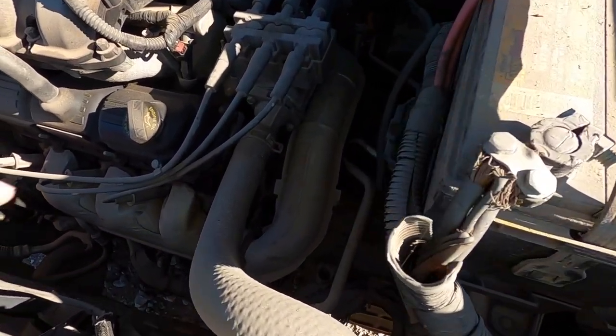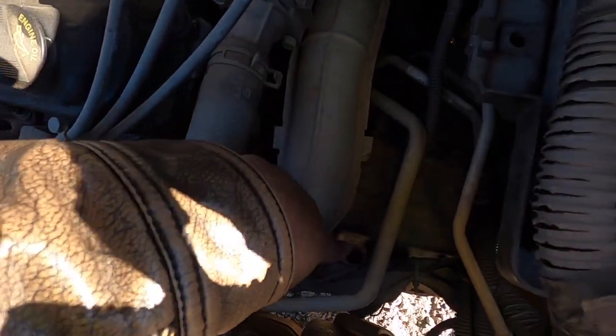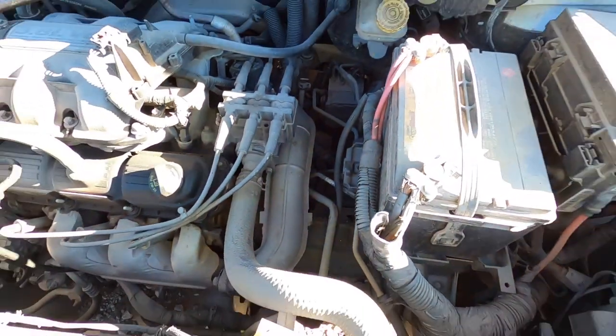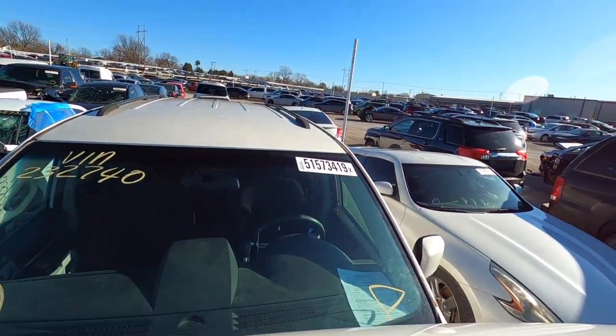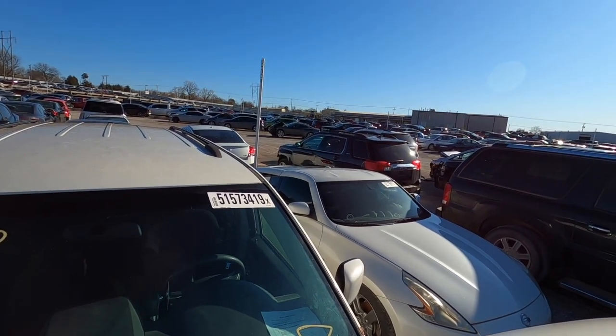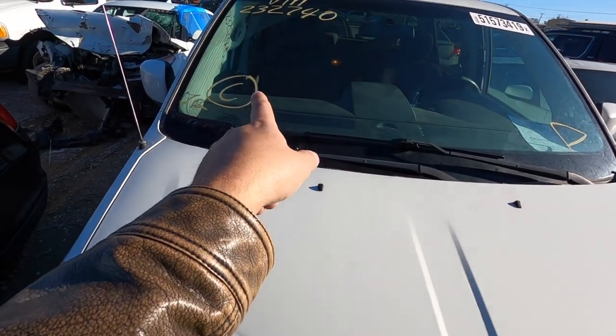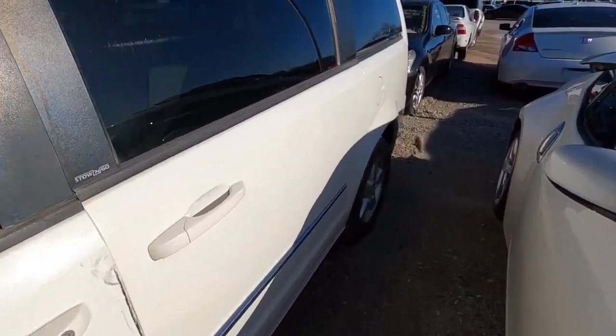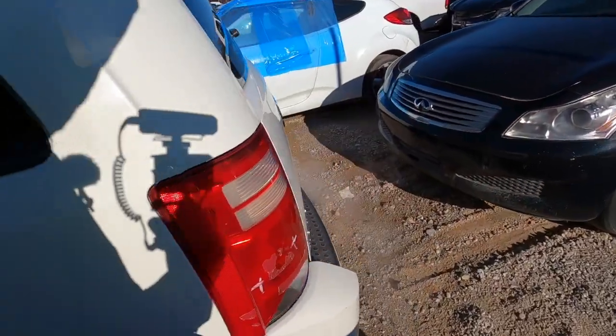Unbelievable. The transmission dipstick is missing. It's supposed to be right here. I don't know if you can see that, but it's gone. And that right there calls it a day for me. Done. It's a Copart dealer services car. You can see that right there. The running rough, a little nerve-wracking, but oh.